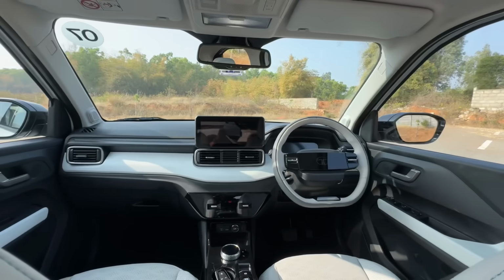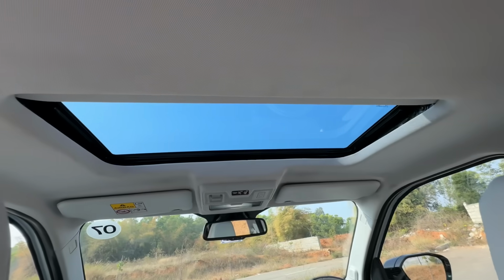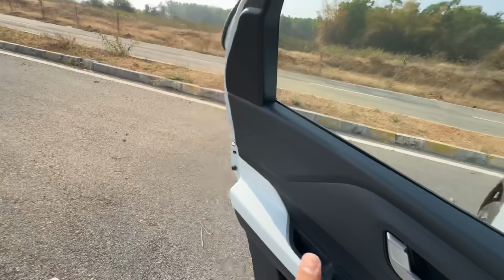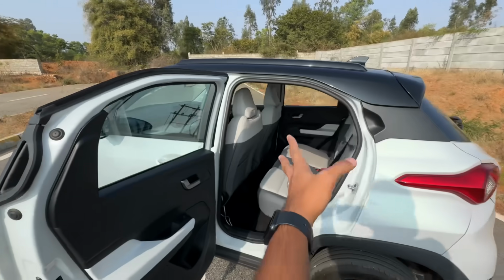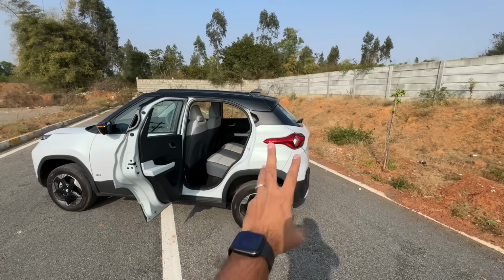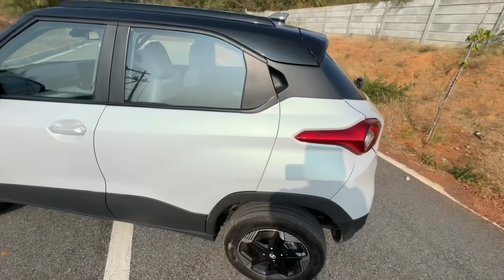That is the dashboard design, which has been revised when compared to before. Sunroof is an option for rupees 50,000 on the Adventure and the like this one, Empowered and Empowered Plus variants, which turns out to be rupees 56,000 after taxes, of course. So let's just shut this.